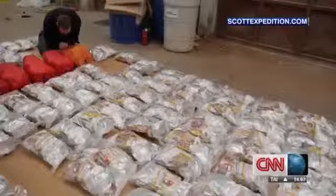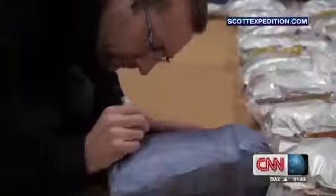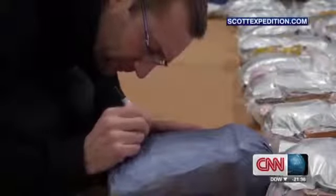The pair saved every gram of weight they could, crucial when carrying 110 days' worth of supplies across 2,900 kilometres of cruel terrain, in temperatures plunging to -50 degrees. It's a really tough journey. It's almost impossible. And the reality is that you reach an equation where you want more food and fuel, but the reality is if you carry more food and fuel, your sledges get so heavy that you can't move.